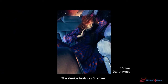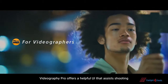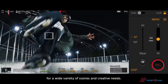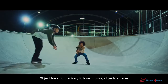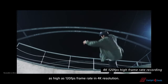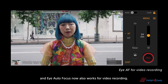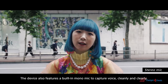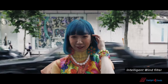The device features three lenses, a 6.5-inch professional quality display. Videography Pro offers a helpful UI that assists shooting for a wide variety of scenes and creative needs. Object tracking precisely follows moving objects at rates as high as 120 FPS frame rate in 4K resolution. Footage is smooth and shake-free. And eye autofocus now also works for video recording. The device also features a built-in mono mic to capture voice cleanly and clearly.